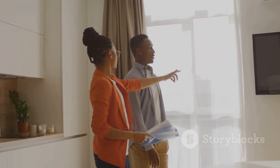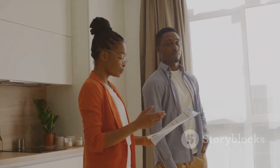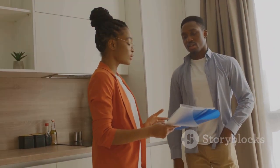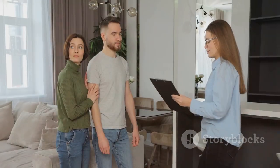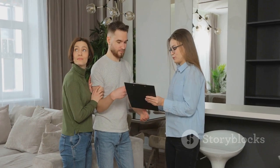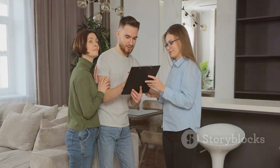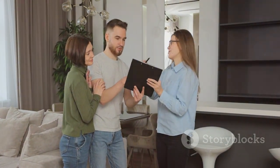The rent phase is all about finding the perfect balance between maximizing your rental income and attracting and retaining responsible long-term tenants. This balance is key to ensuring that your property remains occupied and well maintained, providing you with a steady stream of income and reducing the risk of costly vacancies and repairs.